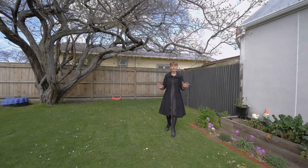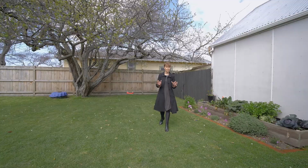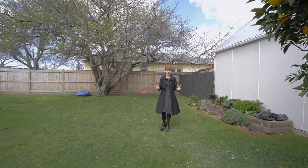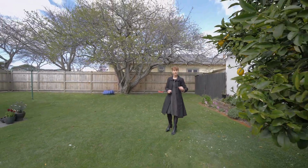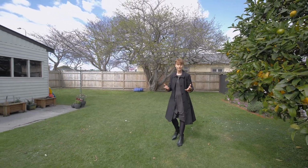Hi, I'm standing in the back section at Featherston Street, and what a great section it is. Perfect for children, fully fenced backyard, absolutely wonderful. Got your own lemon tree. This is a really lovely home. Fantastic for first home buyers.